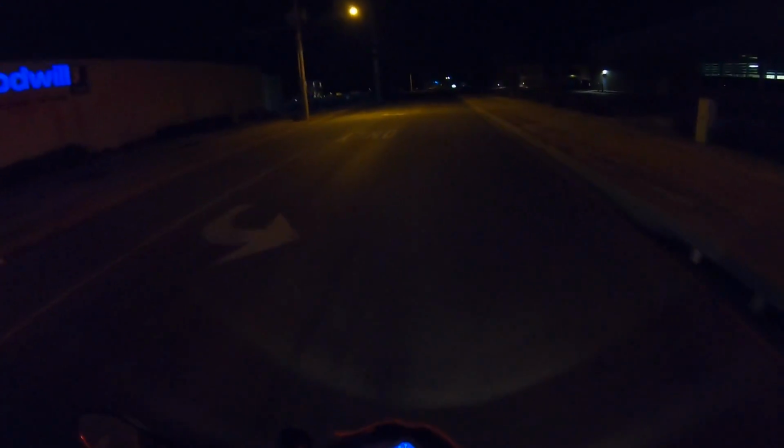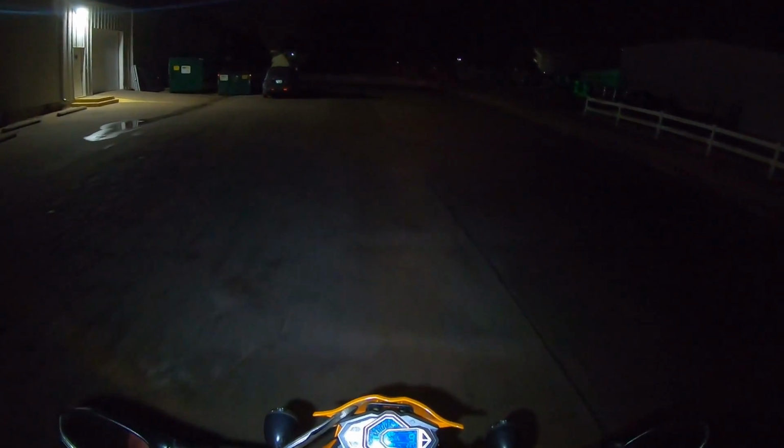Fun thing about this park, the industrial park route, is the Goodwill dumpsters are sitting at the end of it like a big cherry on top. It's all right. You don't need to run off because of me. It's cool.